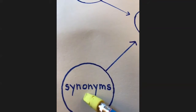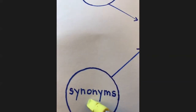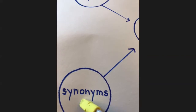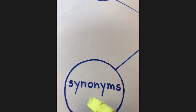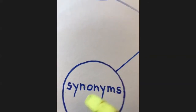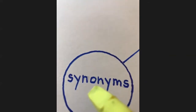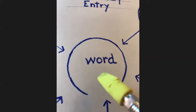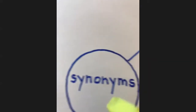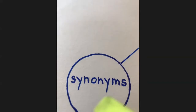Bark. B-A-R-K. Well, what does a dog do? Barks. But on the outside of a tree trunk, what is that stuff that goes around and protects the tree from disease and danger? It's called bark as well, isn't it? How would you know which one you have? You'd have to read the whole sentence before you would know which bark it is using. So a dictionary may have a word such as bark that will tell you both the meanings. The bark on the tree was damaged, or the bark of the dog was loud.